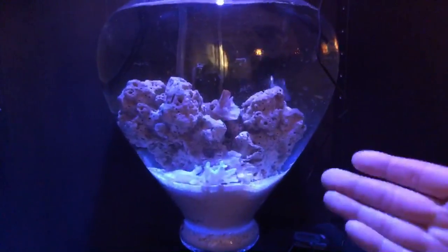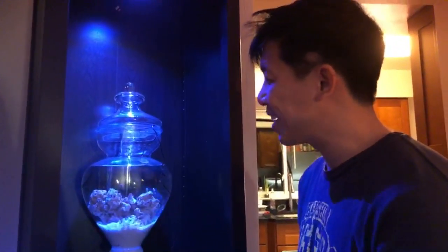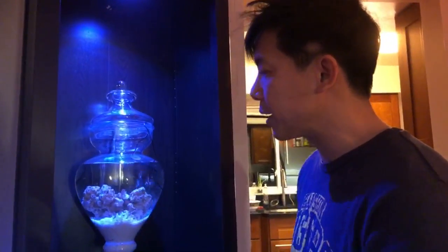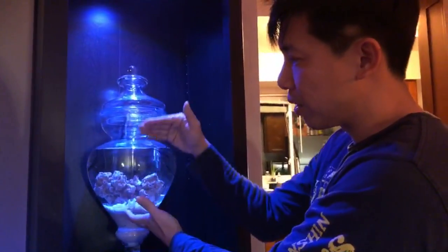But as soon as I added water, the water distorted everything, so it looks so full. It just doesn't sit well with me. The problem is the curvature of the jar is different too, depending on how you look at it.